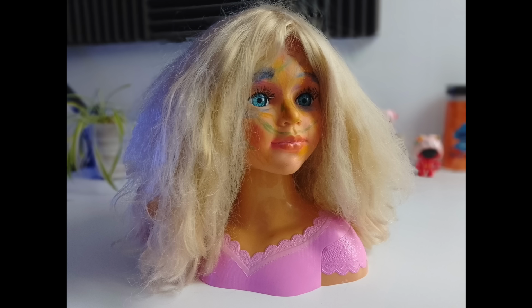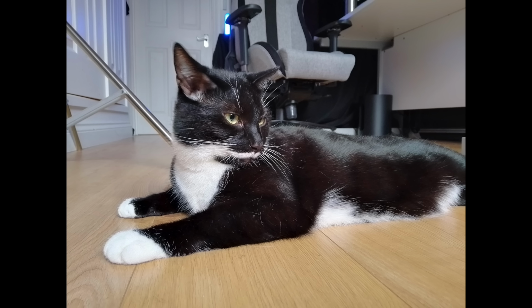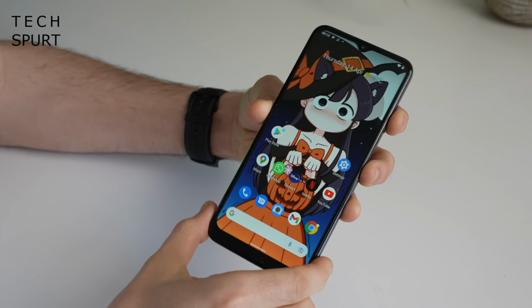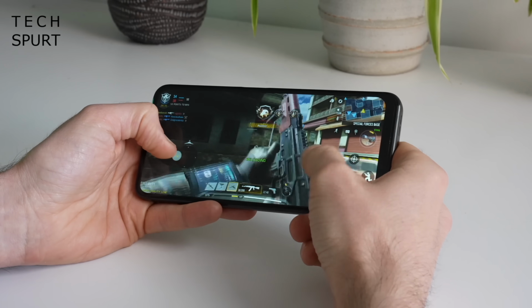And last up, that 50 megapixel rear shooter is perfectly fine for your everyday snapping shenanigans. Although that focus does struggle to latch onto subjects in a timely fashion, and moving subjects pretty much always pose a problem. Even cheaper is the Nokia G11, which also serves up seemingly never-ending battery life, and I actually found it less frustrating for gaming than the G21.